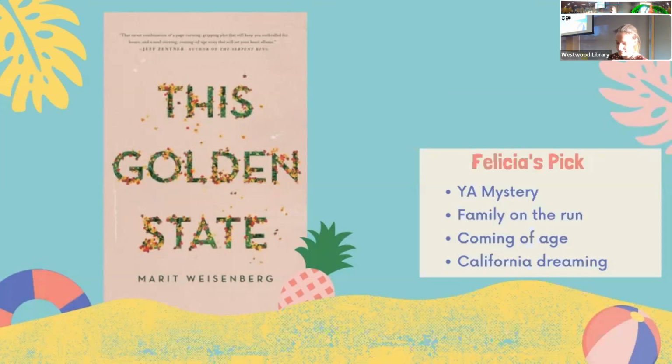I thought this book was going to be a really good YA mystery. And as I'm reading it, I feel like it's not a huge mystery. It is trying to figure out what's up with her parents, but it's just a really good coming of age story and very fun. Can I get a raise of hands of who's read this book on the panel? Yeah. You really root for Poppy. Yeah, and I think we all liked it. It really is just a fun book, and you get to know the family a little bit.